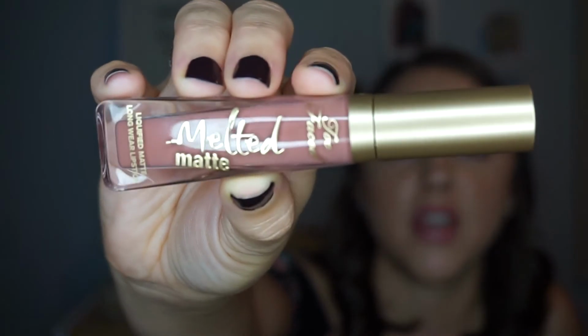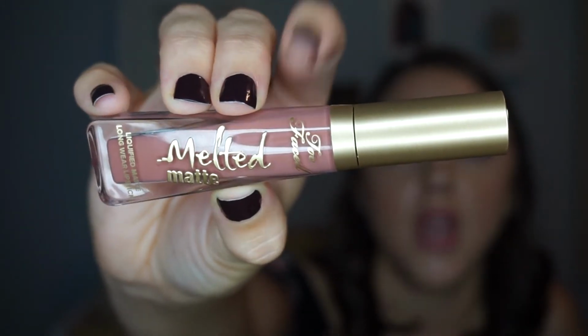Liquified matte long wear. I don't know. But this is what the packaging looks like. Obviously it's Too Faced, so the packaging is going to be on point. It's a glass bottle or hard plastic, whatever. It's so freaking cute. And it has a nice long wand.